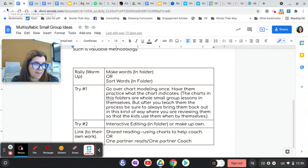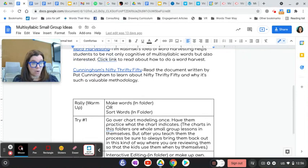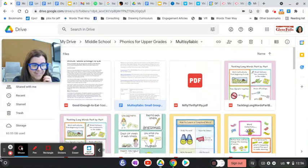So I want you to think about, and that's totally up to you, what you want to do for this. If you want to research Nifty Thrifty 50, or Scylla Search, which is so cool, or word harvesting, go ahead and set up lessons for that as well, or set up a protocol for multisyllabic using some of the other tools in this folder, whatever works for you and that you want to try. Okay.